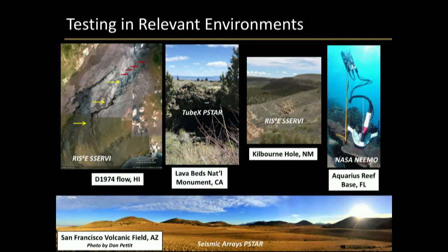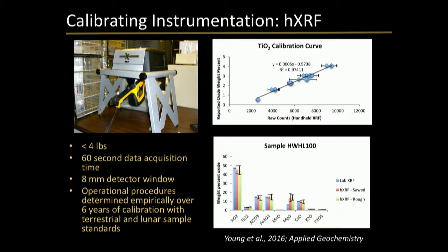We have the NASA Nemo Project, and then we also have another PSTAR-funded project that's looking at the San Francisco volcanic field as a follow-up to the Desert Rats experiments that Dave Kring talked about earlier. Next slide, please. I'm going to run through a sort of shotgun approach of all the different things we're using to test these field portable instruments.